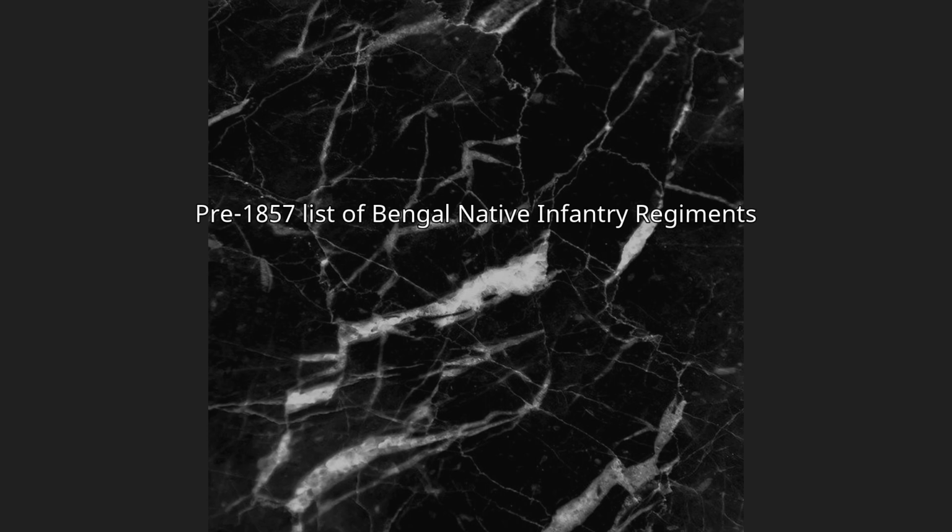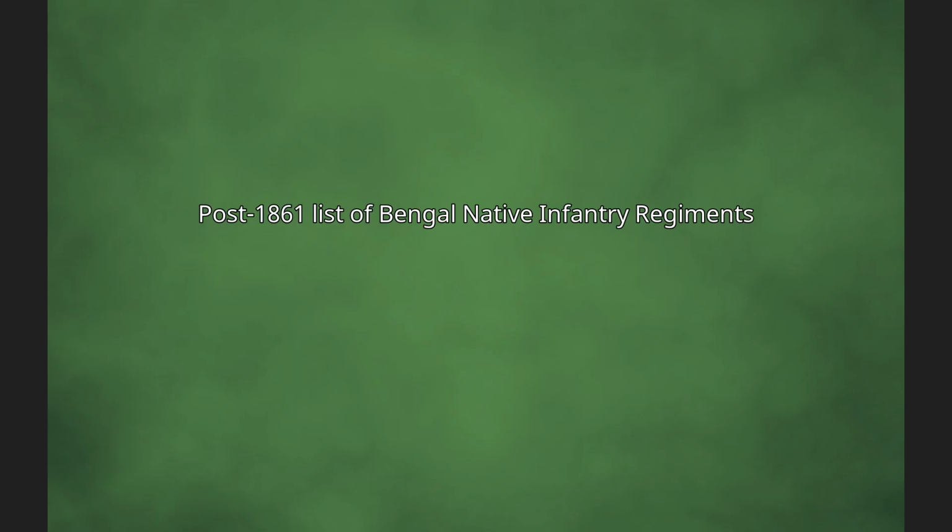Pre-mutiny 1857, List of Bengal Native Infantry regiments. The mutiny and its aftermath. Post-mutiny 1861, List of Bengal Native Infantry Regiments.